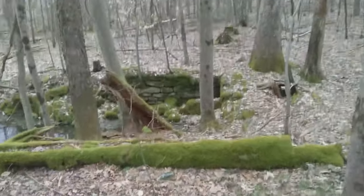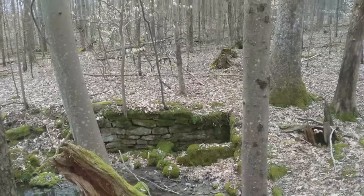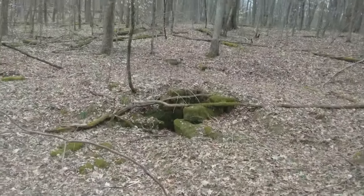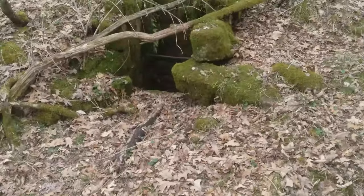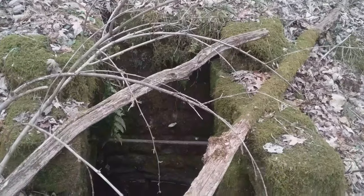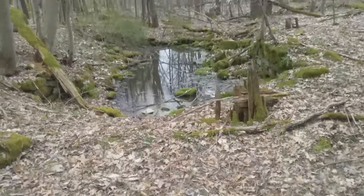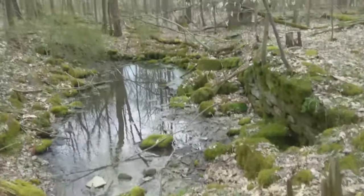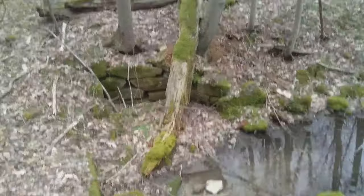Okay, so this is called the Wingard Farm. Wingard or Wingard, I'm not sure. And there's a spring over here. There used to be a stone cover on this, and somebody broke it, you'll figure. But anyhow, a spring there, and then it runs down into this foundation and comes out. So you would have had a spring like this in your basement to keep stuff cool.